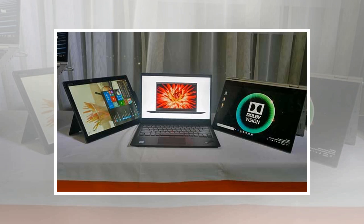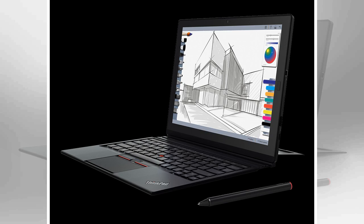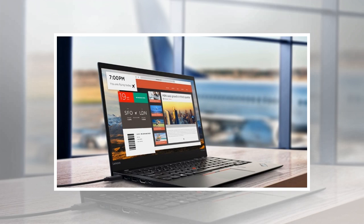The X1 Carbon, starting at $1,709, is the star of the show, with an upgrade to 8th Gen Intel Core CPUs, a 14-inch, optional 2560 by 1440 display with Dolby Vision HDR, built-in LTE, Windows Hello over a fingerprint reader and infrared camera, as well as a ThinkShutter webcam cover for privacy. It will come with up to 16 GB of RAM and up to 1 TB of PCIe SSD storage. And of course, at 12.7 by 8.5 by 0.6 inches and 2.5 pounds, it's extremely portable, but Lenovo is promising up to 15 hours of battery life.